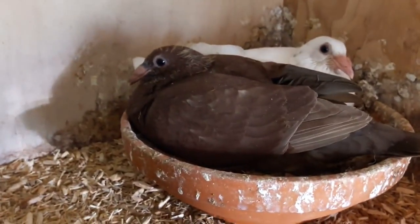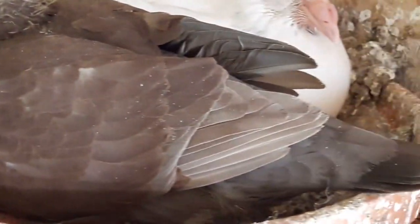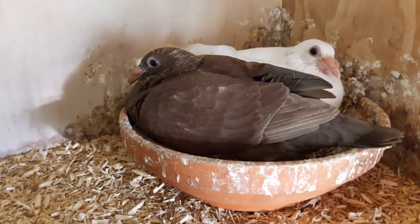Now then, this one here is a recessive red, and a nice one, no white, no pied, no nothing, so we'll keep that for the almond breeding.